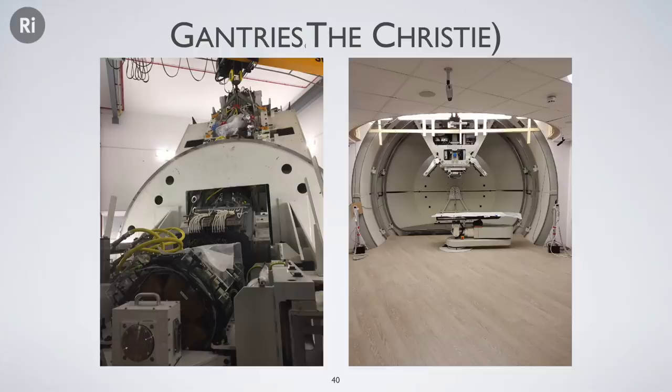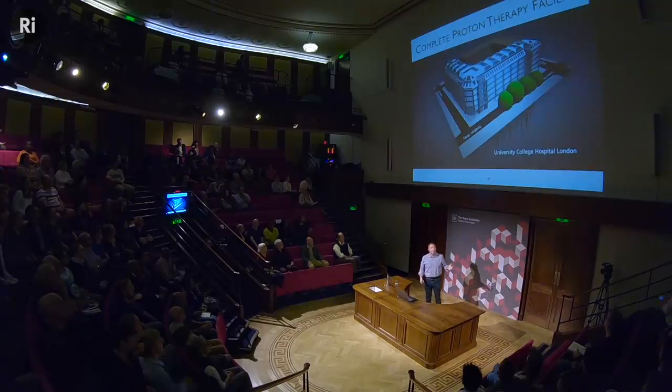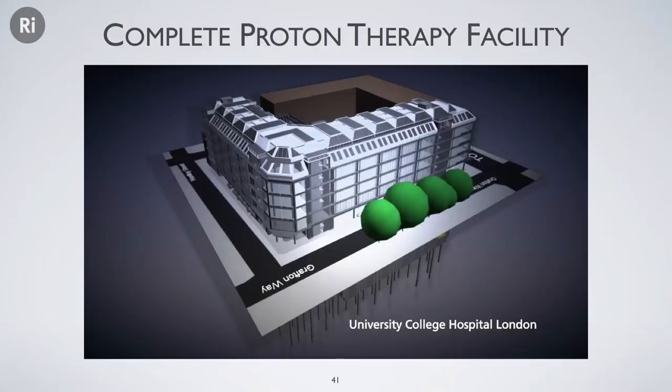Now, speaking of gantries, the Christie actually has a lovely Twitter feed because they put up photos of all of the development that they're doing. These are photos taken in June this year, I think. What you can see on the left is the beam's eye view. So that's the back of the gantry as the beam comes in and then goes up towards the ceiling, installation. On the right, you've got the treatment room, but with all its clothes off. So that's the actual nozzle. You can see the bare nozzle where the beam's going to come through. Now, you have to take all of that technology and actually put it underground in UCLH.